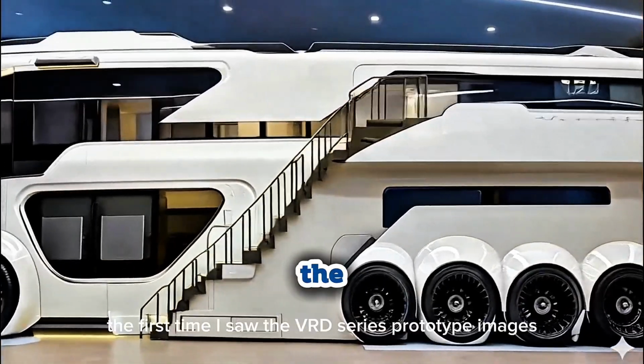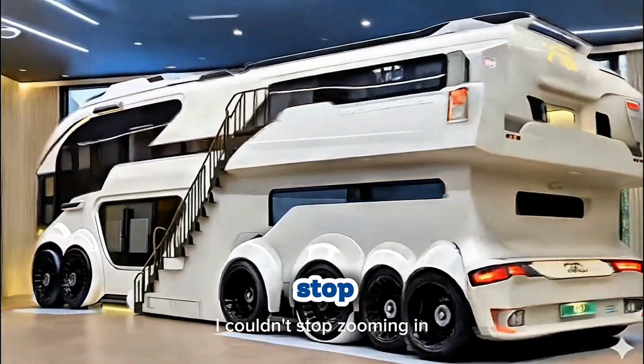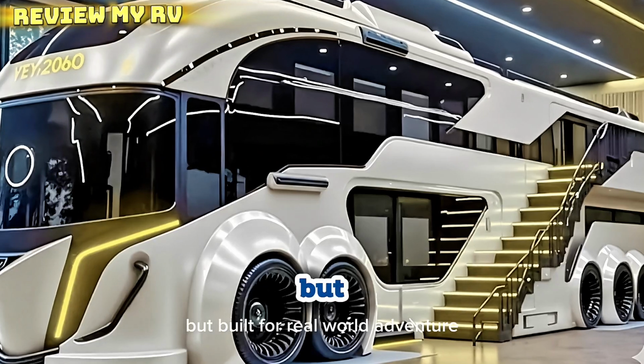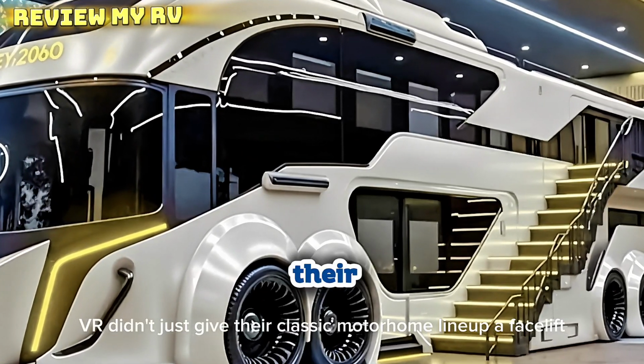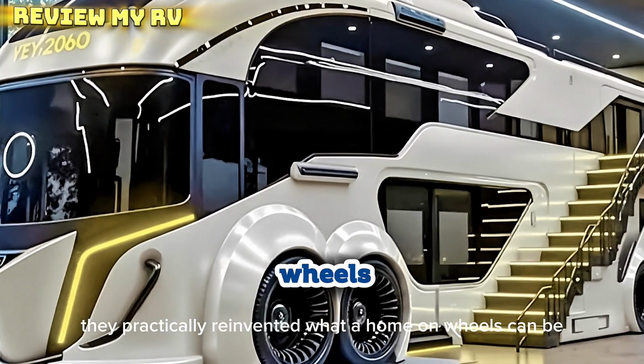Let's dive in. The first time I saw the Fiard E-Series prototype images, I couldn't stop zooming in. It looks like something straight out of a sci-fi movie, but built for real-world adventure. Fiard didn't just give their classic motorhome lineup a facelift, they practically reinvented what a home on wheels can be.